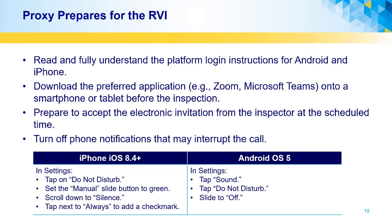Now, if you have an iPhone, we have the instructions there. In settings, you tap on Do Not Disturb, set the manual slide button to green, scroll down to silence, and tap next to always to add a check mark. If you're using the Android, go to settings, tap sound, tap Do Not Disturb, and slide to off.